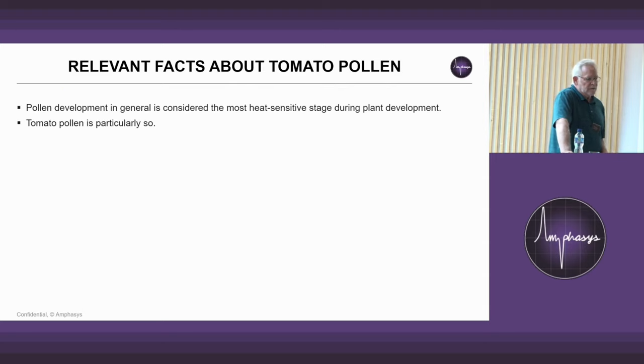Okay, so relevant facts about tomato pollen. In general, pollen development is considered the most heat-sensitive stage in plant development. That's another reason why you want to monitor it, because it gives you some ideas about the plant health itself. And tomato pollen is especially so.